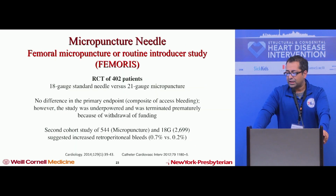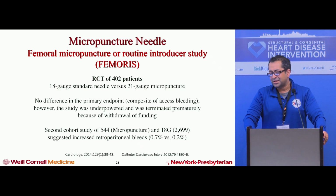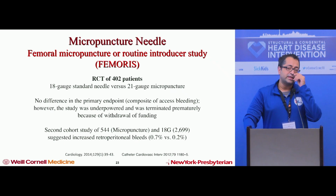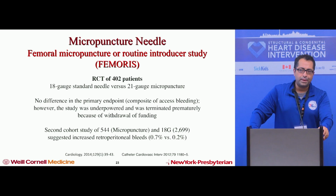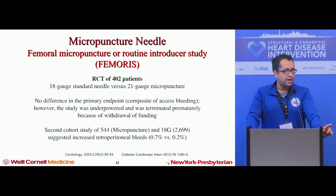Well, there was a trial that was actually stopped early called the FEMORIS trial that looked at 18 gauge versus 21 gauge micropuncture. There was really no difference in the primary endpoint, but they had withdrawal of funding. There did seem to be a benefit in women and patients with low BMI. I'm going to tell you the caveat: there's a second cohort study that looked at the same question and didn't find an increased risk of retroperitoneal bleed.